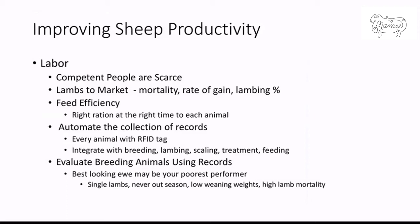Sheep productivity and labor. So here's a challenge that we have, and I suspect most people will have: competent or reliable people are difficult to find, difficult to retain, and difficult to pay. You can't pay people a fortune, but you do need them to be reliable to ensure that you're getting the lambs that you expected from the investment that you've made in genetics and in feeding and in facilities. So we work aggressively to reduce the amount of labor that's required so that we can pay people a good wage for the work they do, and we can judge them on the basis of the performance of the lambs that are going to market and the ewe's condition after lambing.